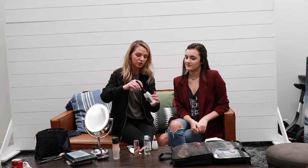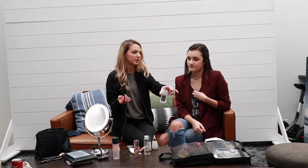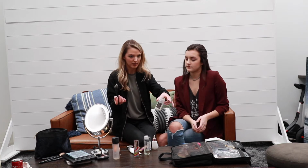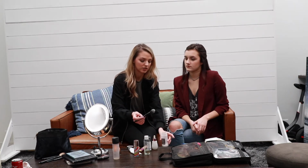You can use any sort of no color powder. This is my favorite because this whole bottle is only like $12 and it's awesome. That's really cheap for cosmetics right now. I do have another one, the Becca Under Eye Powder, but there's not as much in this, so I try to treat it a little bit like gold and not use it all the time. But I feel like this applies just as well.